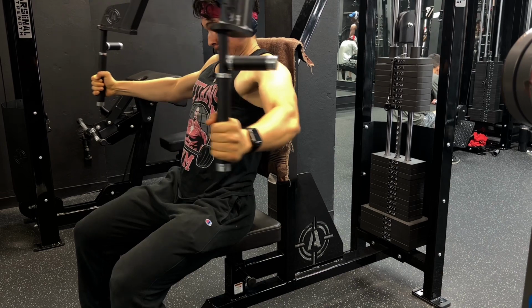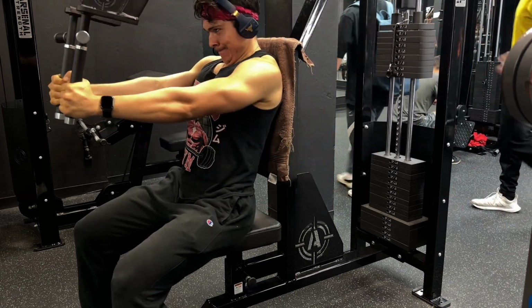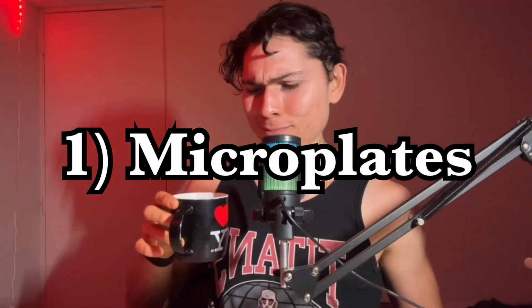Now the thing is that in some exercises we want only to increase the weight, and this is a big problem because maybe when you increase even just 5 pounds, you can't even do your rep range number. And so this is the reason I will mention the first gadget, and it's number 1, microplates.